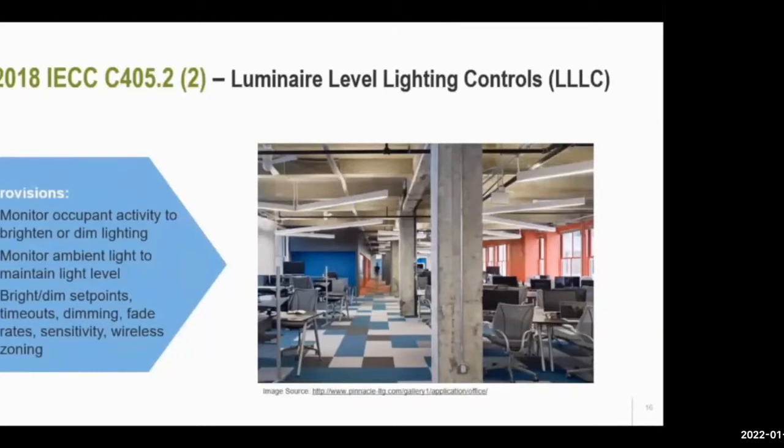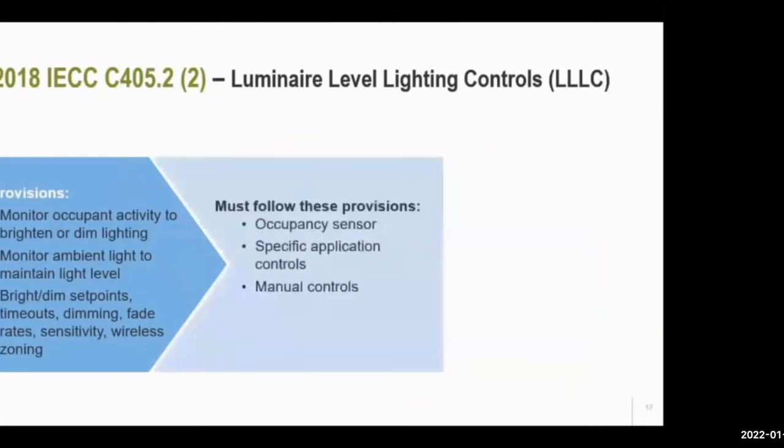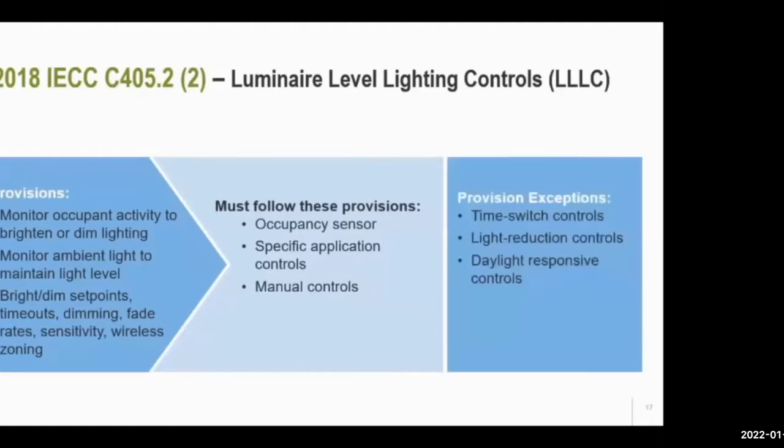So what control measures or requirements must the luminaire level lighting control follow? Well, they must follow the occupancy sensor requirements for that specific space and comply with that. They must follow the specific application controls as well as the manual controls for any given space in which those luminaire level light control fixtures are installed. The provisions that it's not required to follow, and this is the change in path from standard controls, it does not have to follow time switch controls because it has occupancy sensing built in that will provide the shut-off control capability. Light reduction control does not have to be followed.